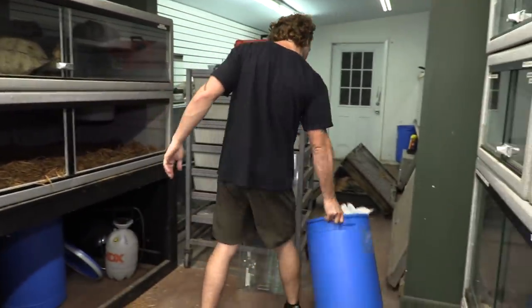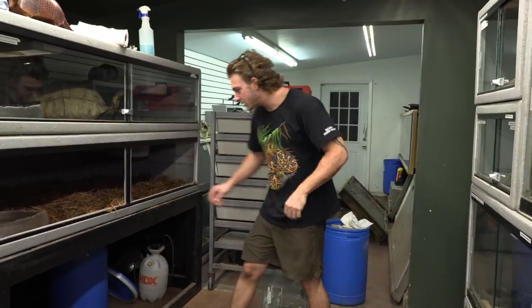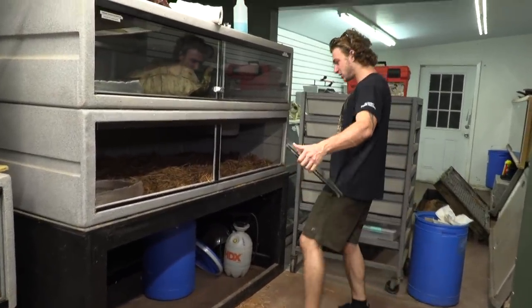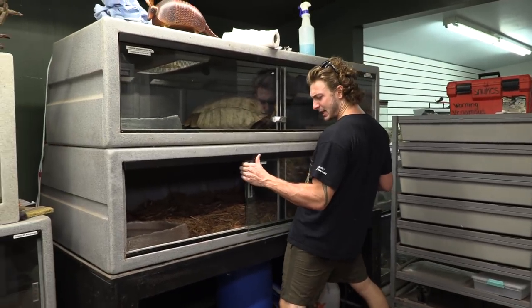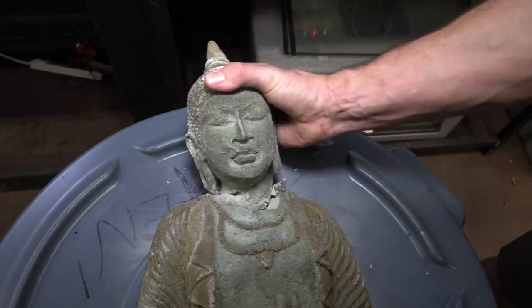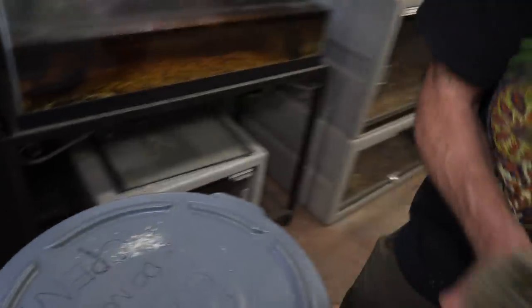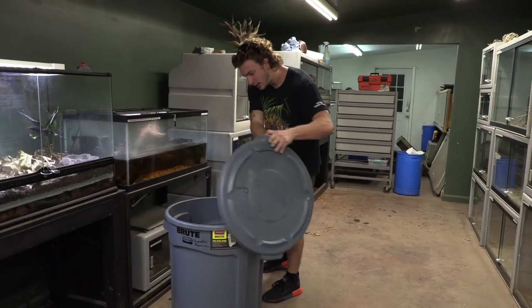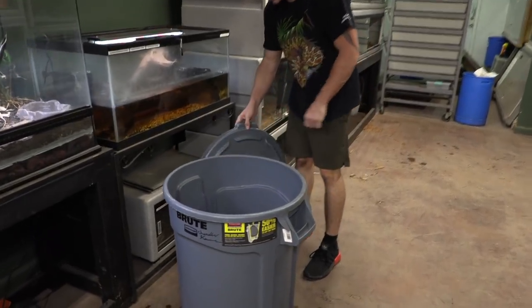Let's move this can off to the side. I'm going to be putting the glass back inside the enclosure so we can put Big Kev back. He's been having a nice soak, so he's been getting nice and hydrated. Let's move this statue. Oh my goodness. All right, guys, let's take Big Kev out, get him back inside his enclosure. As you can see, he's right at the surface of the water.